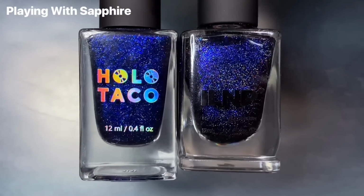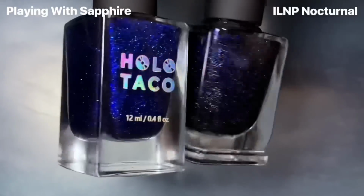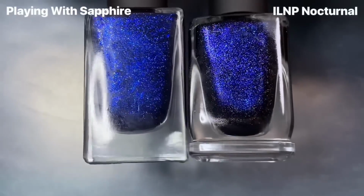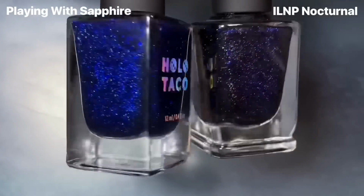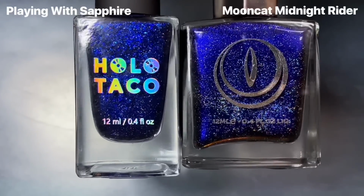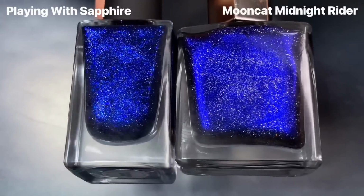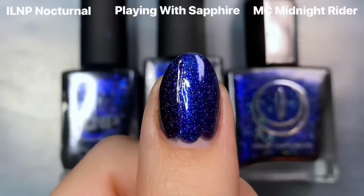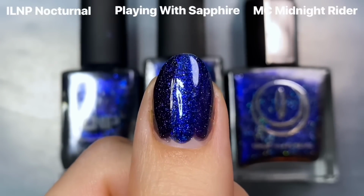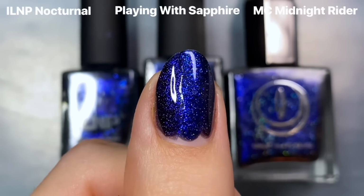Up next for Playing with Sapphire, I was immediately reminded of ILNP's Nocturnal, which was from a Halloween collection a couple of years ago. I thought they looked pretty similar in the bottle. The shimmer is a little bit darker in Nocturnal, so I thought something closer would be Mooncat's Midnight Rider, which has a bit more of a vibrant blue, like cobalt kind of shimmer, and it's also packed with this dainty hollow sparkle. So they definitely all have a pretty similar finish, but color-wise they are slightly off.